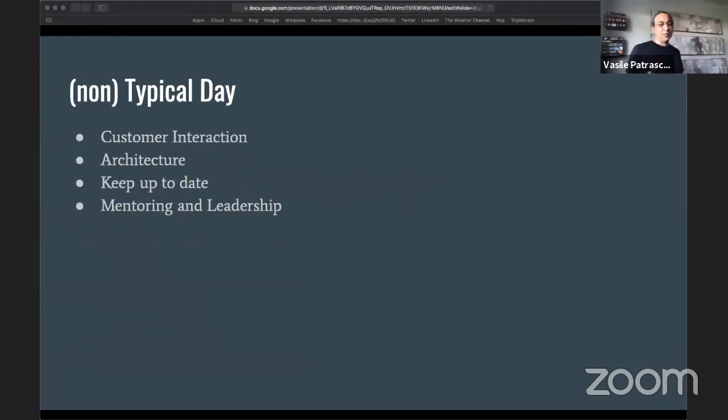Usually for me, there is a non-typical day as well, where there is things that I have to take care of. But that's because besides the normal responsibilities as a full stack, also I have other responsibilities. Obviously, customer interaction is important. Without customer feedback, you wouldn't know how to prioritize the improvements on your product, right? You want your customers to be happy and enjoy using your product.